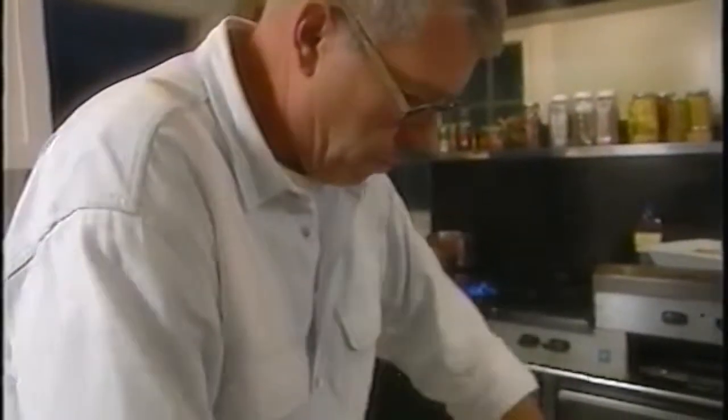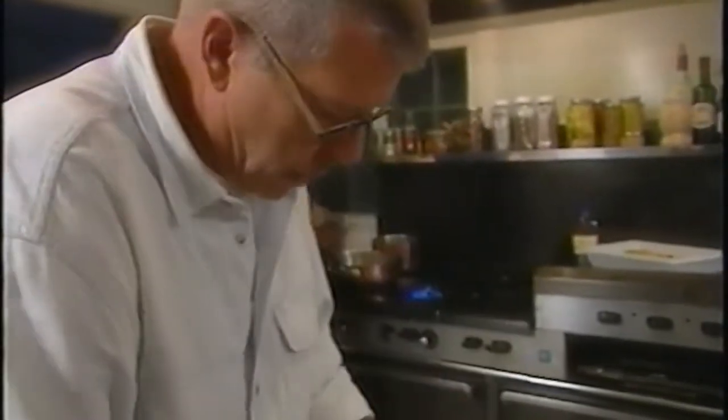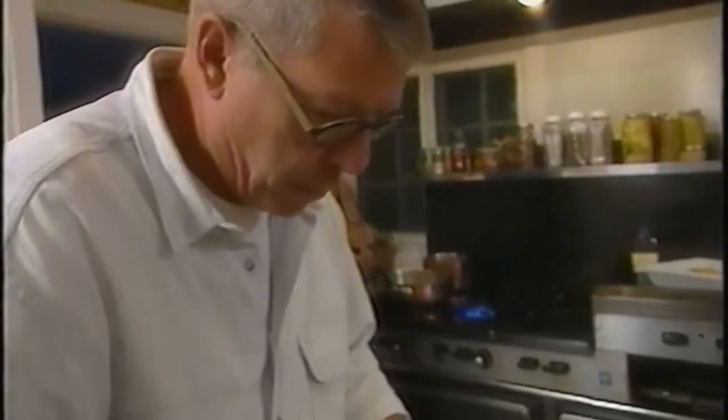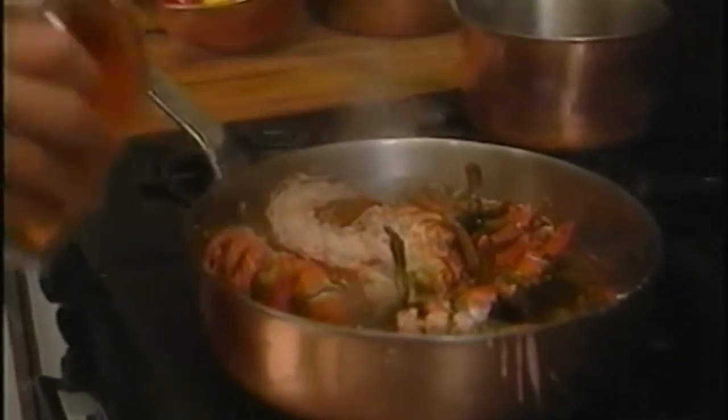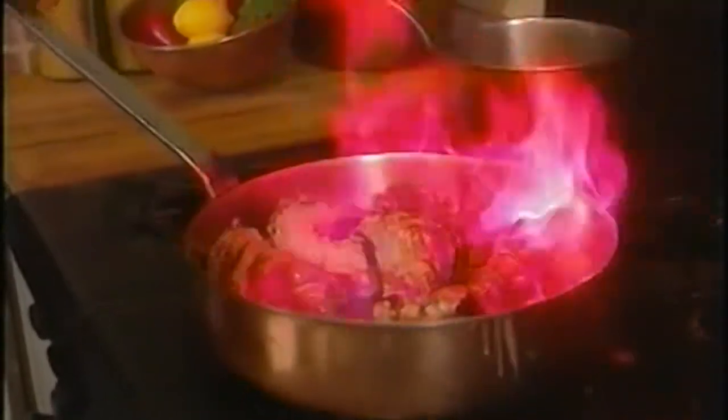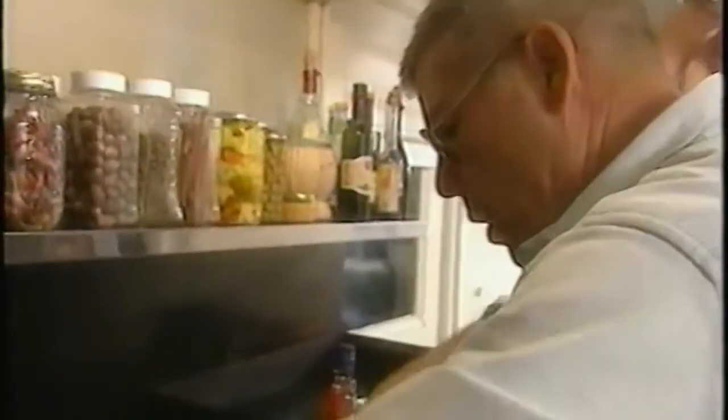John says his lobster cacciatore is an old family recipe. This came from when I was a child. My uncle, Zio Carabino, used to come from Connecticut. I was about 5 or 6 years old. And he used to come and cook this dish.